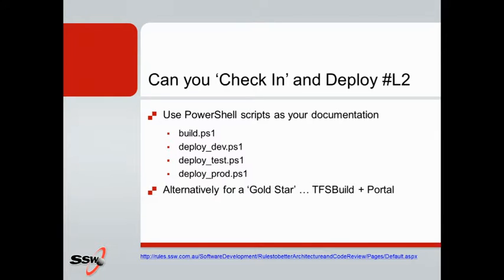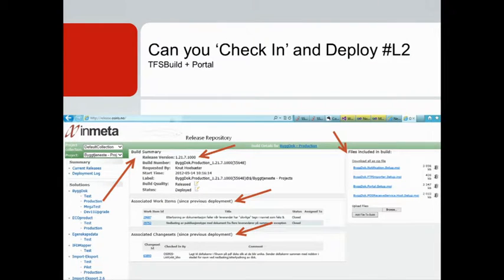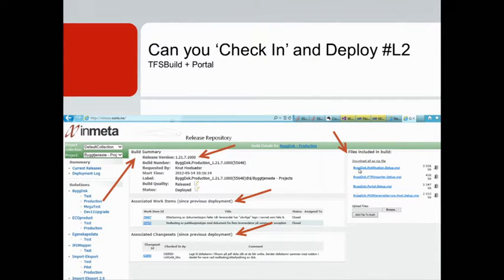This is like the gold star thing. And I've got this from a colleague, and I love this process. Basically, you've got a portal, and this is kind of a release portal, and you can see you're on production now. Everything that's built is stamped with a version number. You can see since the last deployment that these work items were done. These change sets have happened, so it's pretty much continuous deployment here. If you want to know what the assemblies were, I know there's not a very good reason to go and get them, but if you did want to get them, you can download them here.